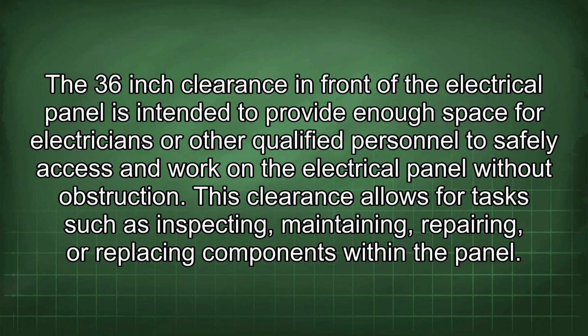The 36-inch clearance in front of the electrical panel is intended to provide enough space for electricians or other qualified personnel to safely access and work on the electrical panel without obstruction. This clearance allows for tasks such as inspecting, maintaining, repairing, or replacing components within the panel.